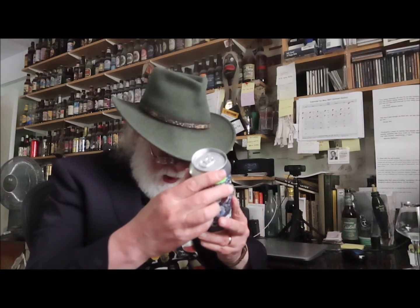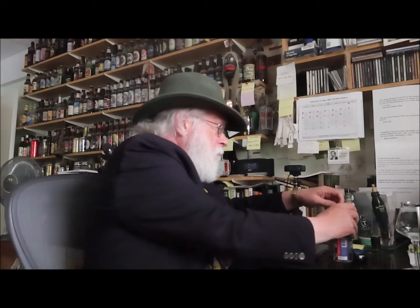And it was canned on February 17th. And we are looking at the 16th of May right now. So I don't think that's going to bother it too much, again because it's got such a high alcohol content. All right. Well, let's crack this open and see if it meets expectations.